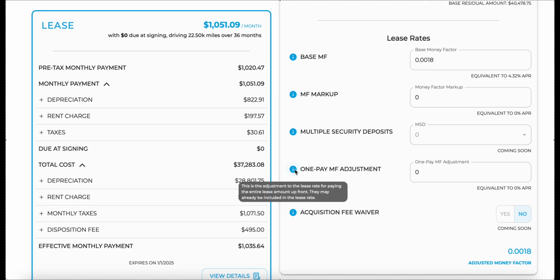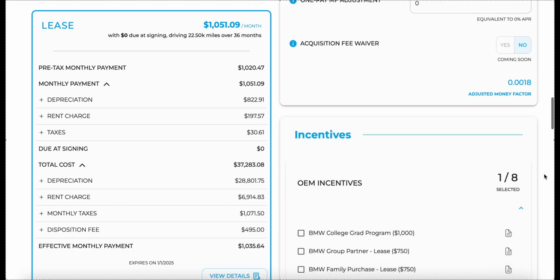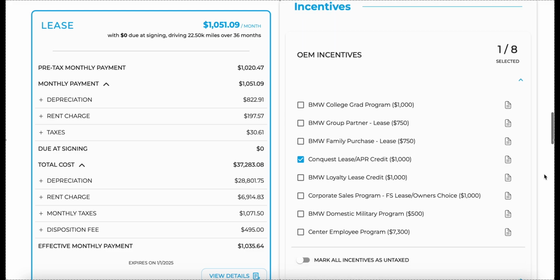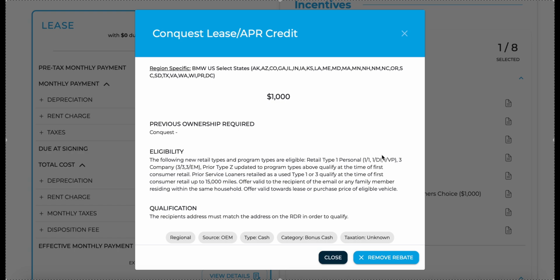So if you have some extra cash that's available to you, then that's a good way of using it. Or if you really have a lot of cash available, you could even just do a one-pay lease to get the same effect, dropping the interest rate in half and being done with your payments. And BMW Financial is pretty nice. They're very flexible and they're very knowledgeable.